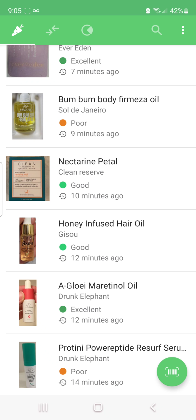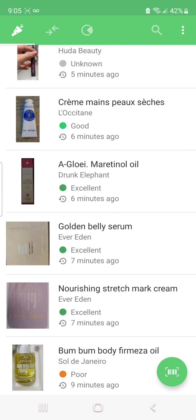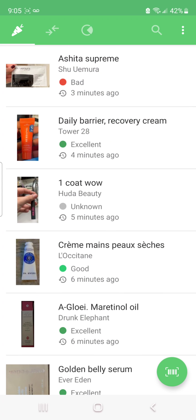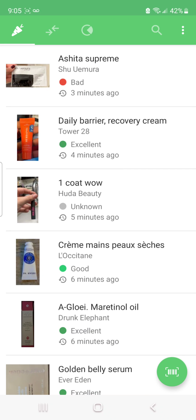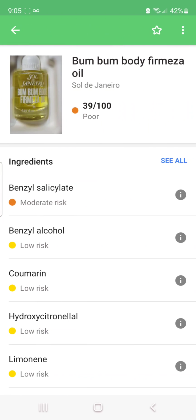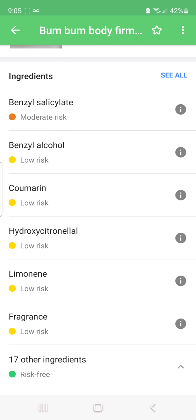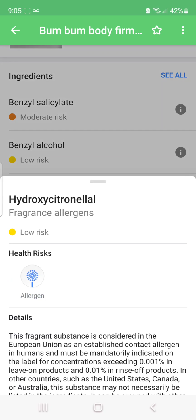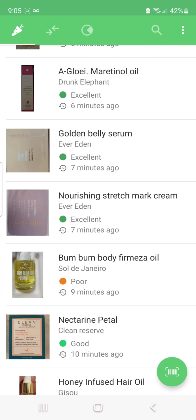So yeah, we started off poor, then we went excellent, good, poor, and this is all Sephora brands. Excellent, good, right, the Unknown Mascara, excellent and bad. So you know what? I mean, overall, these are great products. And one of them that was poor was this one, because it had all the fragrance in it, wasn't it? Allergen. It was all the allergens, I'm pretty sure. Yep, it was all the allergens.